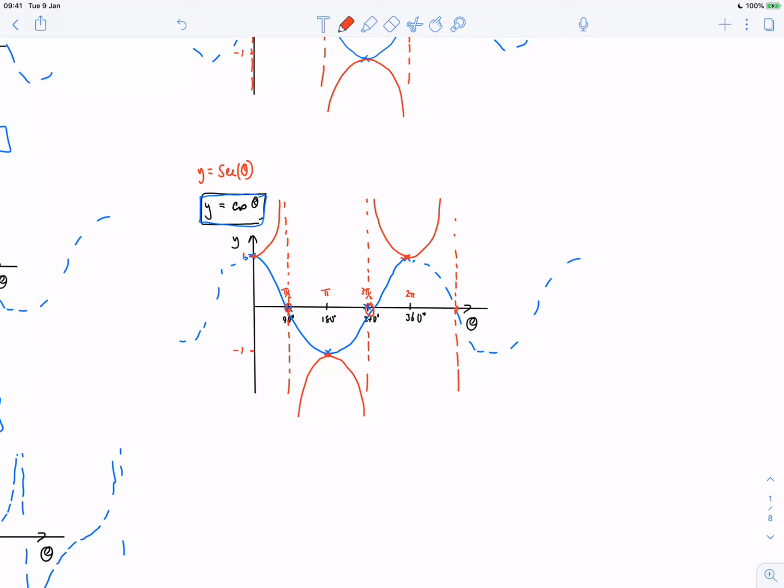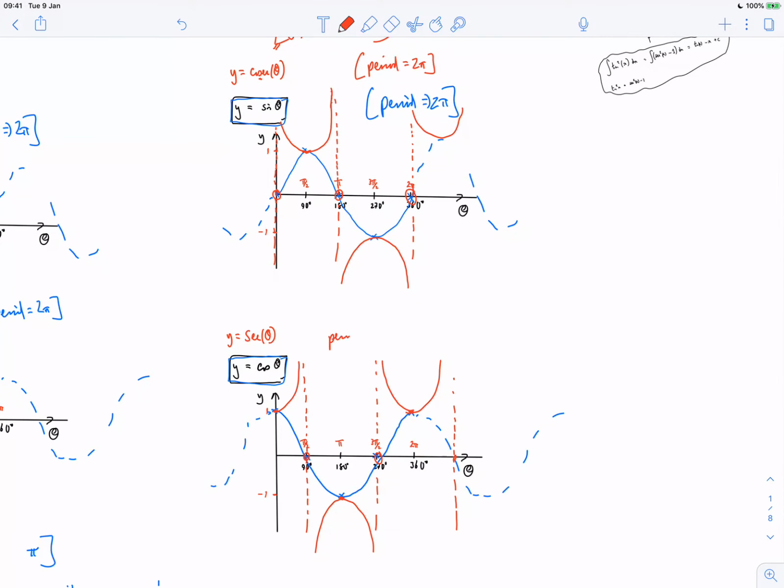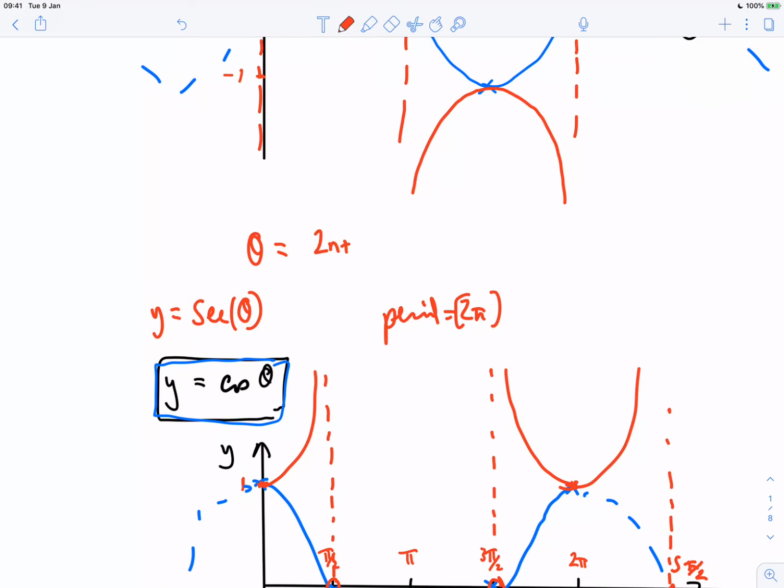So secant theta also has a period of 2 pi. But for secant theta, theta cannot equal, now let's look at it, it has to be an odd multiple of pi over 2. So it's 1 pi over 2, or 3 pi over 2, or 5 pi over 2, and the way we'll write that is (2n plus 1) pi over 2, theta cannot equal for that, and this is where n belongs to the set of integers.